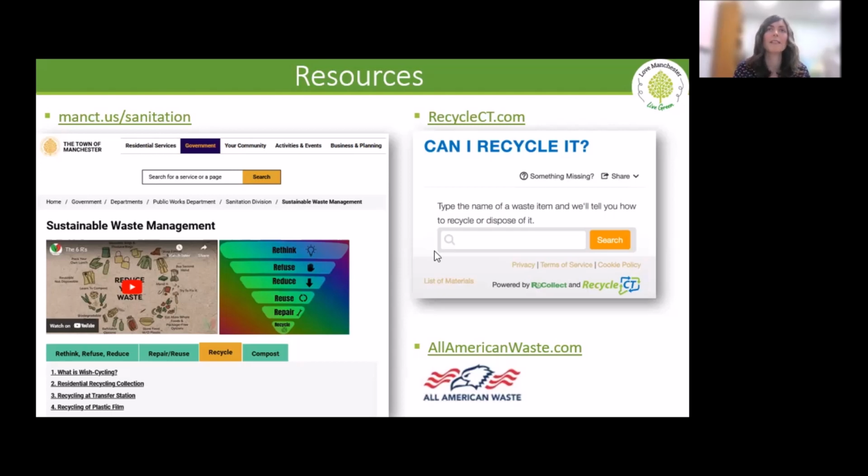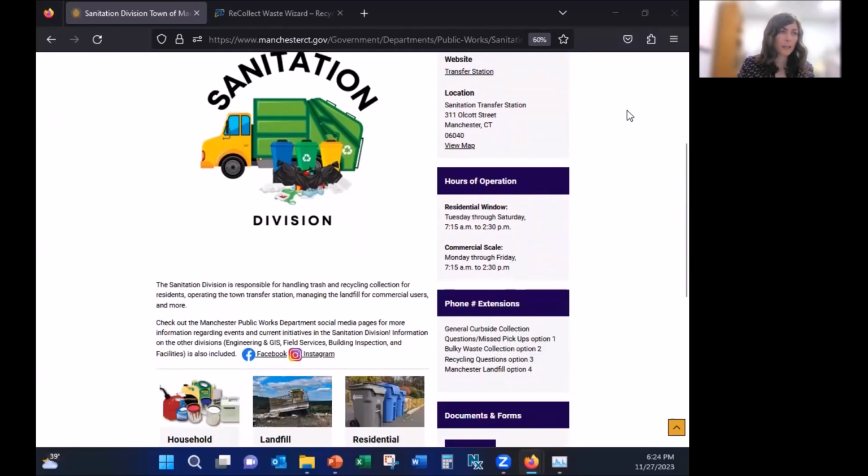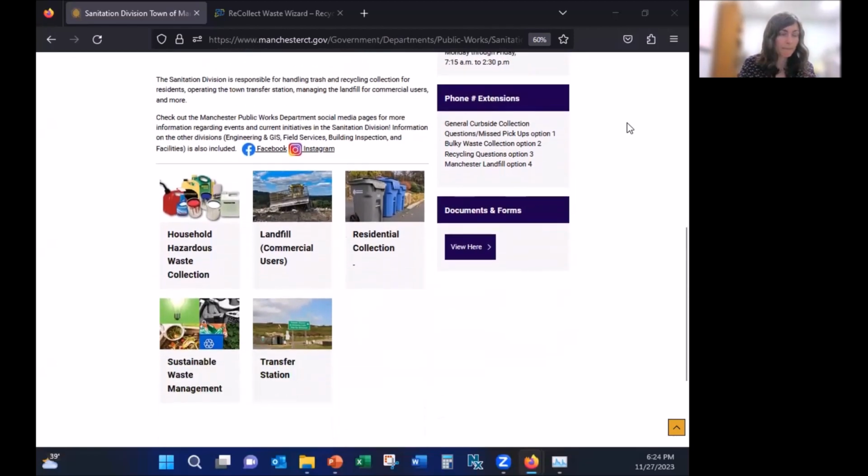All right, so let's visit the town's website now. Here's the Sanitation Division webpage. It is a branch under the Public Works Department. The Public Works Department does have a Facebook and an Instagram. So if you're ever looking up specific events that the Sanitation Division is hosting, details for those will certainly be posted on the social media pages. But we are working to make sure that everything on the town's website is up to date, and we will try as best we can to also include information on all of the events as they come up.